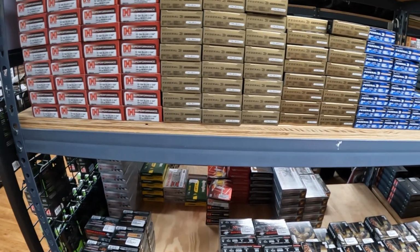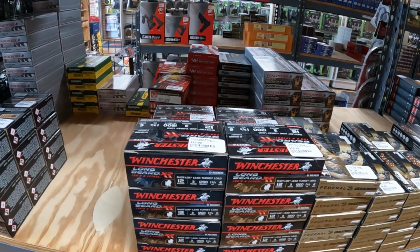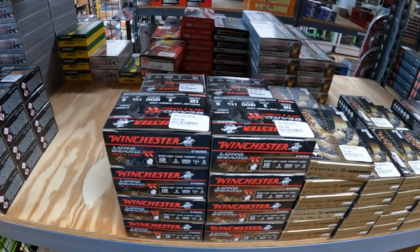I got Sabo slugs, regular slugs, 12 gauge, 20 gauge. They got some long beard in here. I'm sure some people could use some of that. 3-inch long beard, number 6 for $24.99.